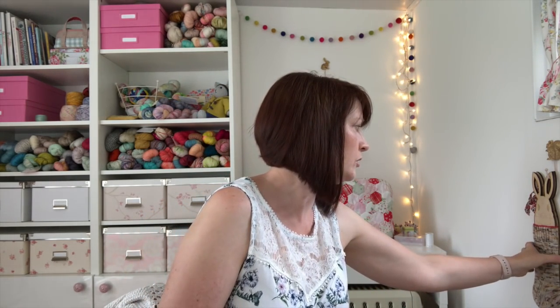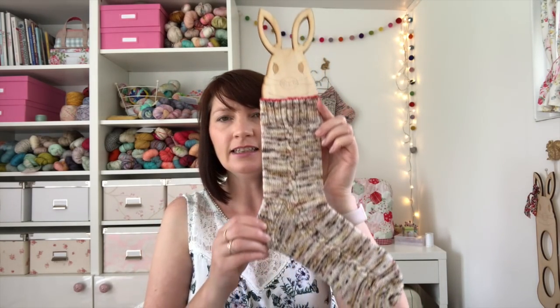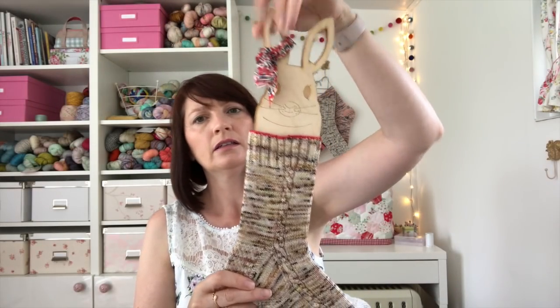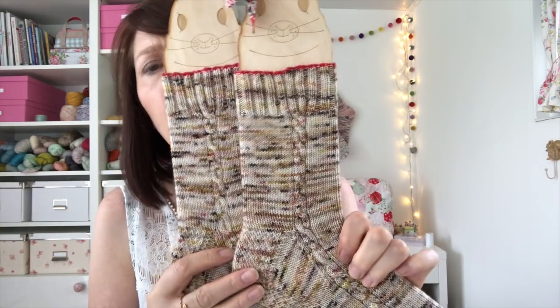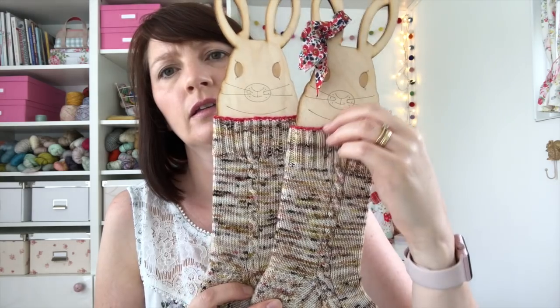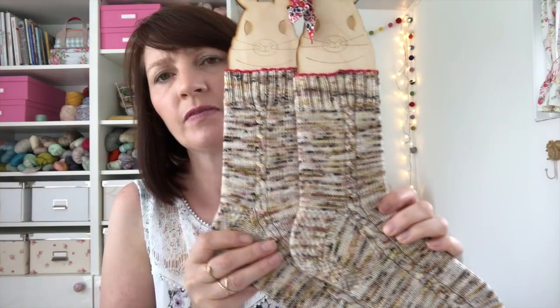What do I normally talk about next? Patterns in progress, don't I? So, news on that front is about this one. This is my Toasty Twirls sock. I should put the other one on the blocker. Yes. So the pattern for these is finally out. Woohoo! I popped it on the blog yesterday, so that's up on Ravelry now, and you can make those if you should wish to.